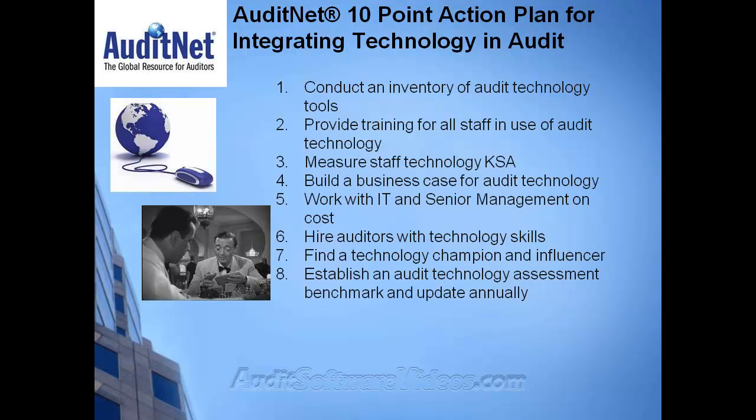You need to establish an audit technology assessment benchmark and then update it annually. Obviously, this goes back to the inventory of audit technology tools. In order to move yourself up on the audit use of technology scale, you need to know where you are right now. So you need to have a benchmark.